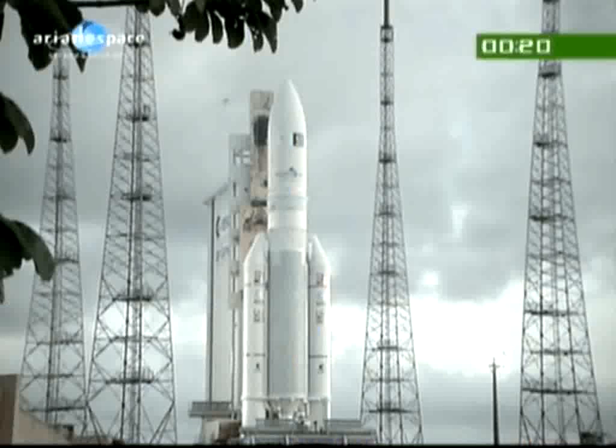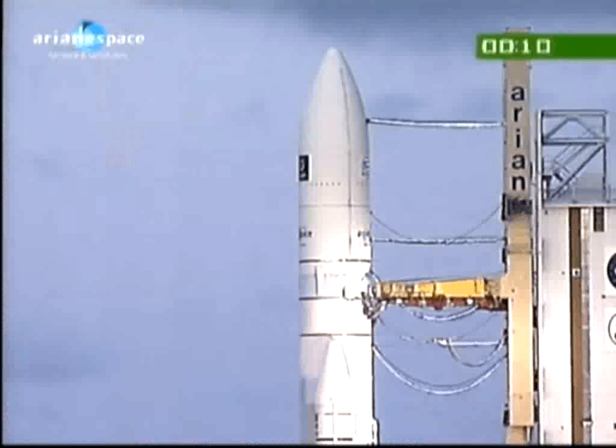At 0, you'll hear allumage, which is ignition, and then you'll see the main engine light, but we don't lift off for 7 seconds because the computers are checking the performance of the main engine. And if all is well, they give the signal to light the boosters.